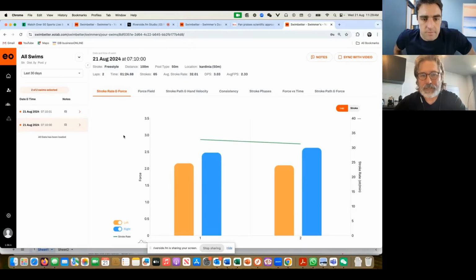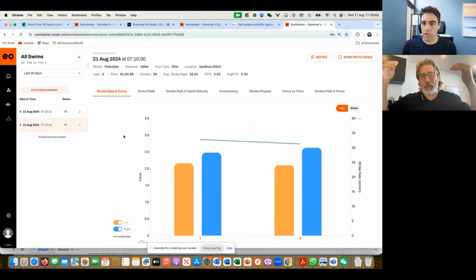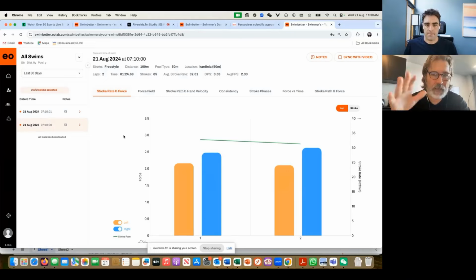The time we show is from hands going into the water to hands coming out. So if you put the hands in and take 5 seconds or whatever before you push off, it doesn't necessarily recognize the push off. It recognizes where the hands go in. Likewise, when you finish, if your hands stay in the water, the clock will keep ticking up.